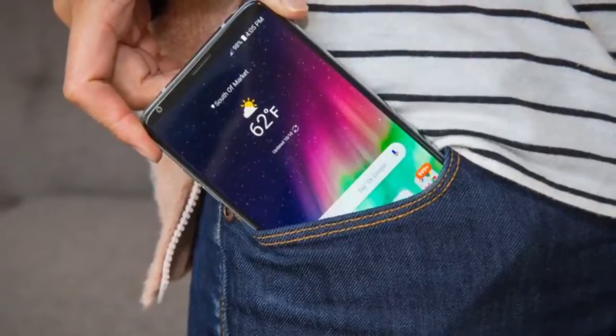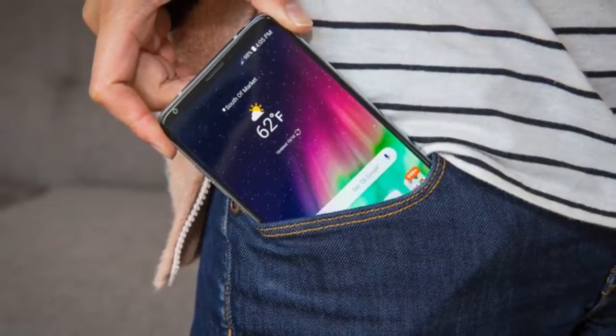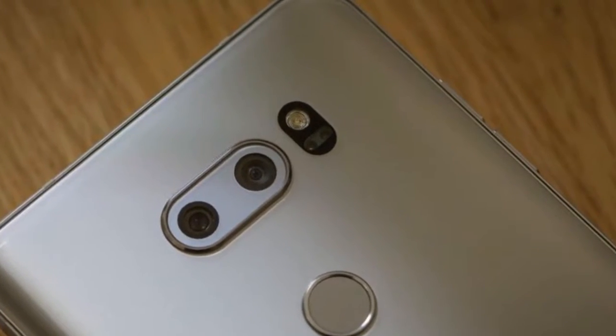The bottom line: the LG V30 is a rock-solid alternative to Samsung's Galaxy S8 Plus and the Google Pixel 2 XL. If it fits your hands and your photographic needs, you won't be disappointed.